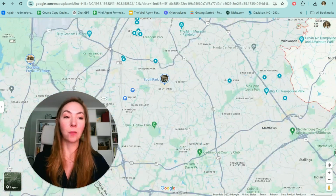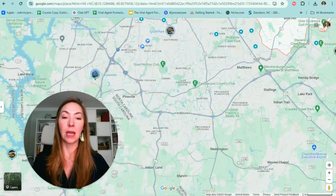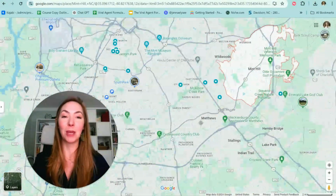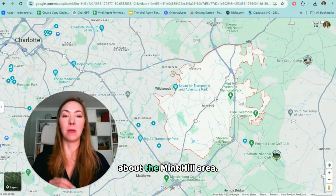Now, you're also going to be in pretty close proximity to South Park. So you're looking at a probably 25-minute drive into South Park. And the same goes for Ballantyne. These are just some of the hot spots that you might end up going to, so I figured I'd go ahead and highlight them. So there's a variety of things that I love about the Mint Hill area.